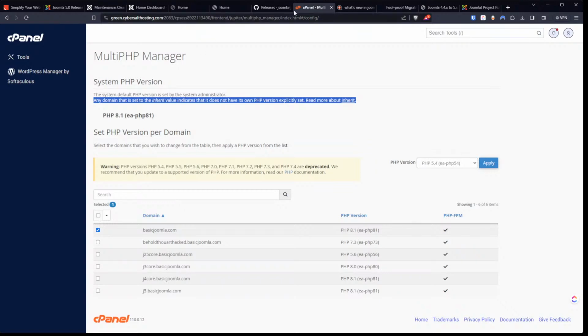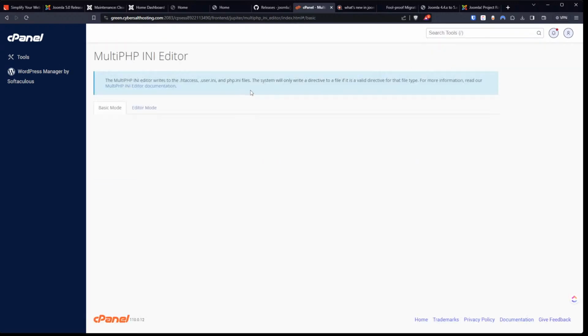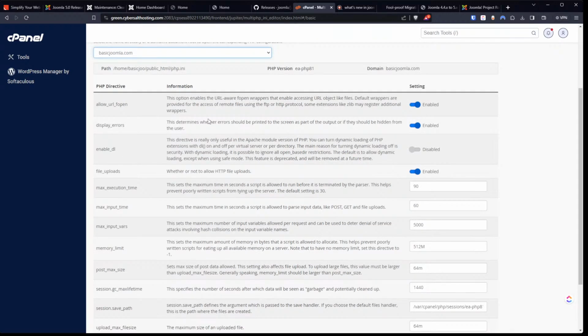All right. So let's see here. One thing about the logging on the server: you have to have access. If you go to PHP here in this cPanel account, I can go to MultiPHP INI Editor. I can select the location and what PHP version it's running. So let's see, basic Joomla. And then in here, I can turn on display errors, whether they should be printed to screen. But these are still logged anyways on the server, right?